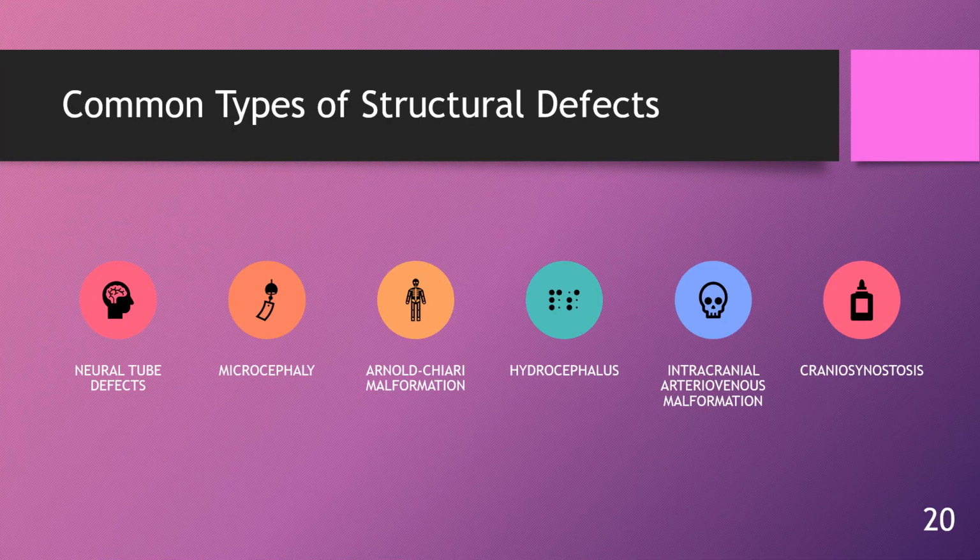So, some common types of structural defects that we're going to hit on. We're going to look at neural tube defects, microcephaly, Arnold-Chiari malformation, hydrocephalus, intracranial arteriovenous malformation, and craniosynostosis. So let's get started with each of those here.